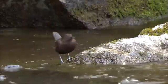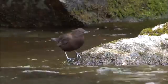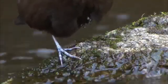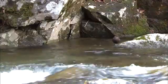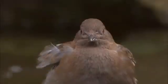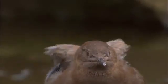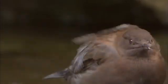The brown dipper's style of hunting is a bit more aggressive. It dives straight into the water. It does not have webbed feet, but this poses no problem at all. This is because its wings function like the fins of a fish.